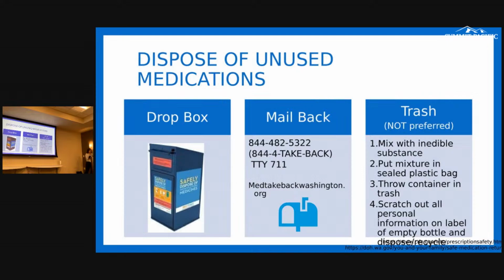Okay, so disposing of unused medications. I think this is also really important because it gets very confusing to have a bunch of old meds around to remember which one you're supposed to take. It also can be a safety issue if other people get into your meds and take them. So you want to get rid of old meds.